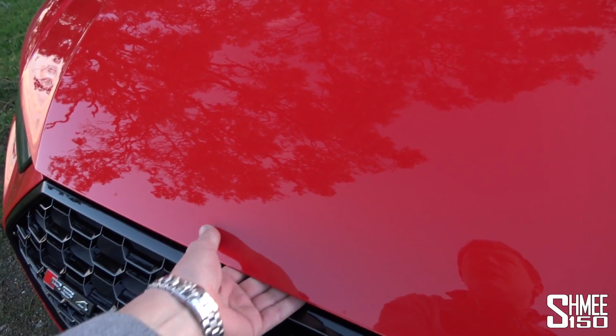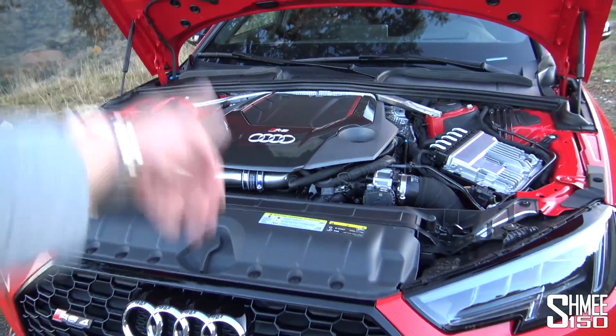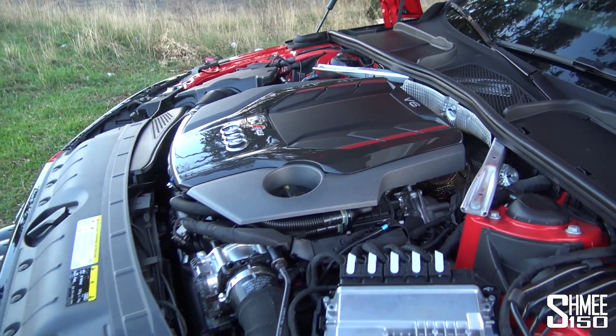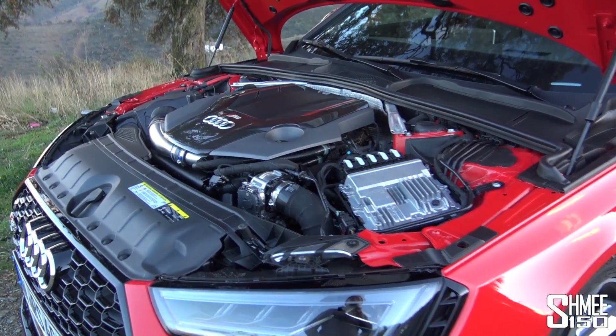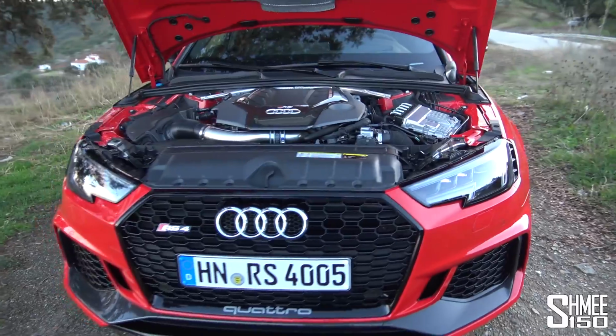So let's open up the engine bay, which you do that way. Heavy lid there, where you're greeted by the carbon finisher on the top. So 2.9 litre V6. Yes, it's not the 4.2 naturally aspirated V8 that was in the previous generation, but it has the same power, 450 horsepower, but torque is up to 600 Newton meters. That's 170 more than the previous car.